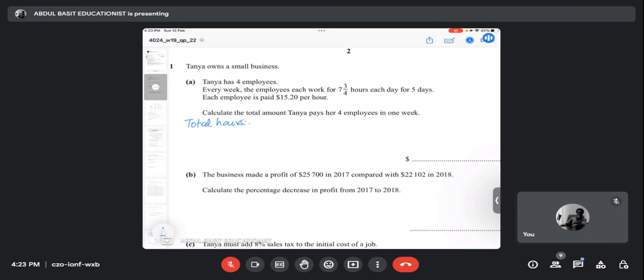So we find it for one, then we'll times it by 4. First of all, we have the total hours worked. So it's 7 and 3 by 4 times 5. So we have the calculator for that.